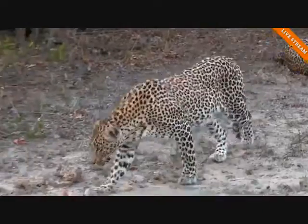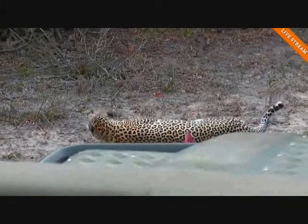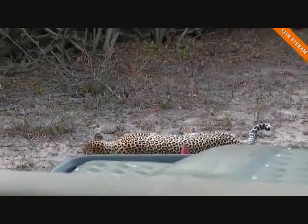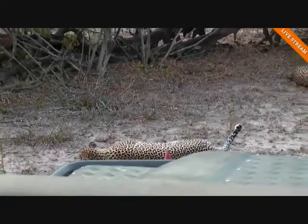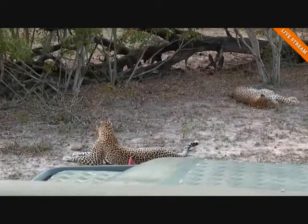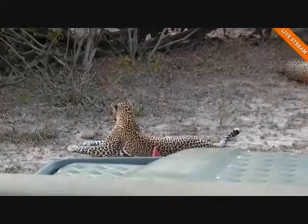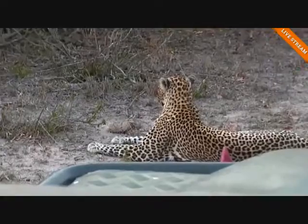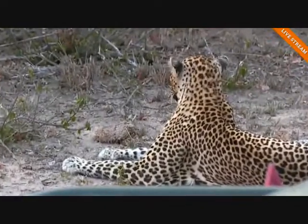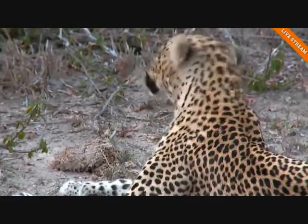So she's now walking over towards us, folks, and lying down right in front of our vehicle, about 10 feet, so close that we can't really even get a full shot of her body. She's just sat up for us, but you can see how close she is to us. She's started to look on down that way as well. She's heard something. She's been looking down that way for some time.